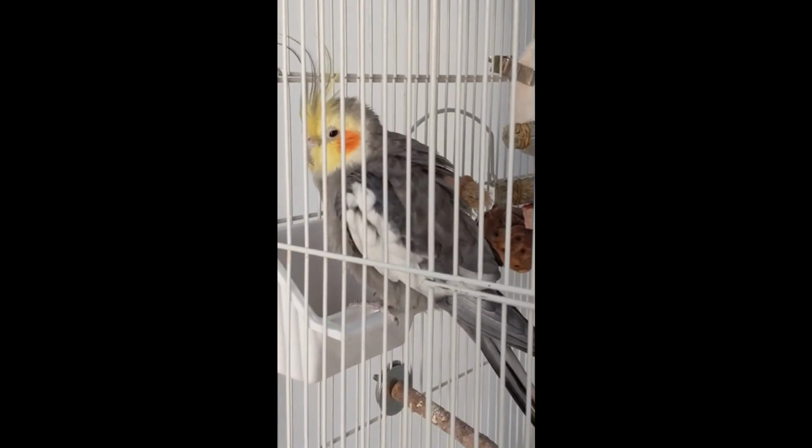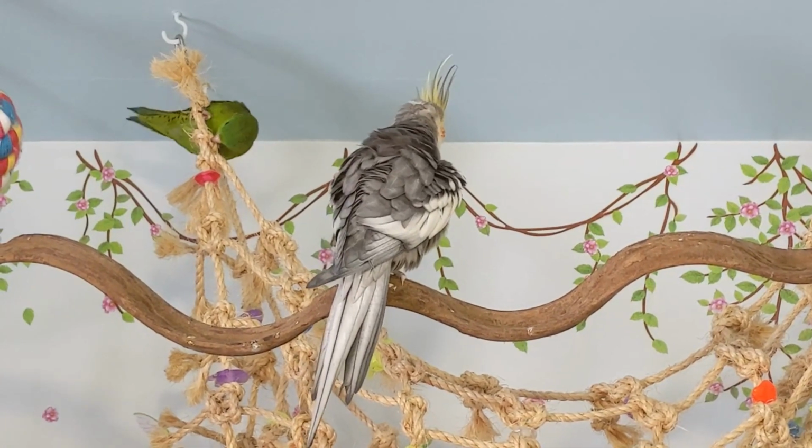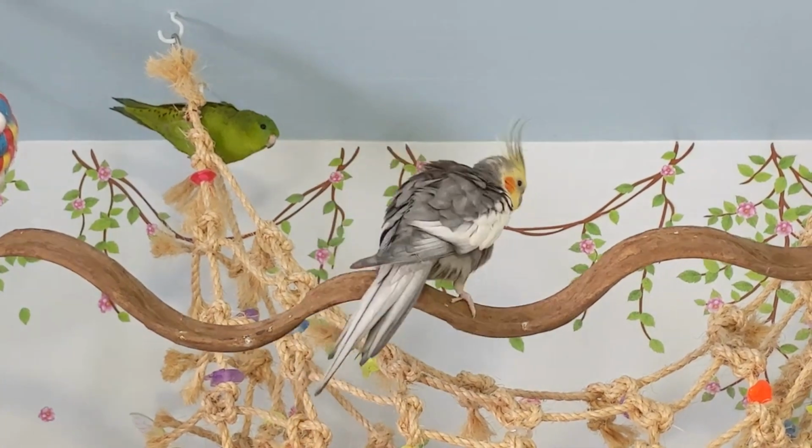So I want to show you what he looked like when he was doing that shaking. And so here he is. You can see him. His feathers are puffed up on his back. And he just shakes his head. And here he is on the perch. You can see him again. He's just really puffed up.